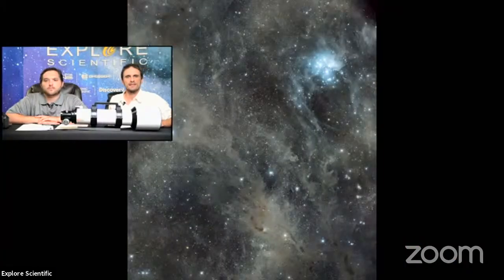But with APP, AstroPixel Processor, I think is the name of the program, I could integrate it, and then it went sweet with PixInsight, and it turned out very, very nice. I'm happy with it.